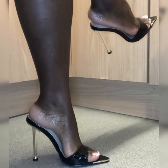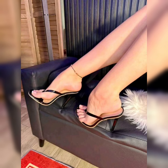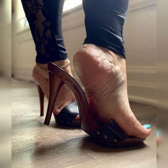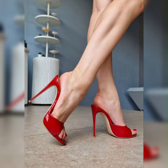What's new in high heels and mules for 2025? Now, let's talk about what's hot in 2025. If you love heels, get ready to be amazed because this year's designs are pushing the limits of fashion.